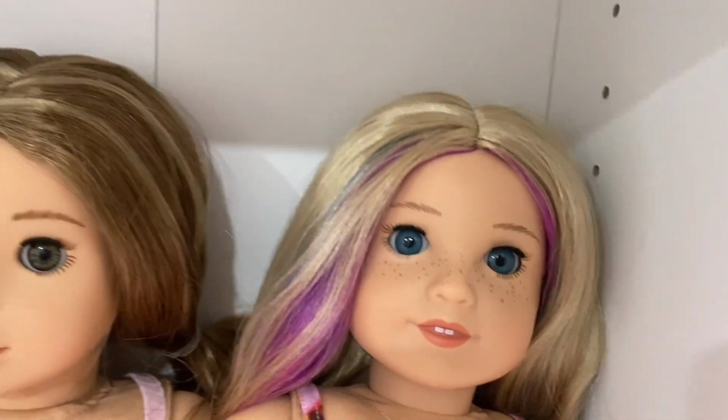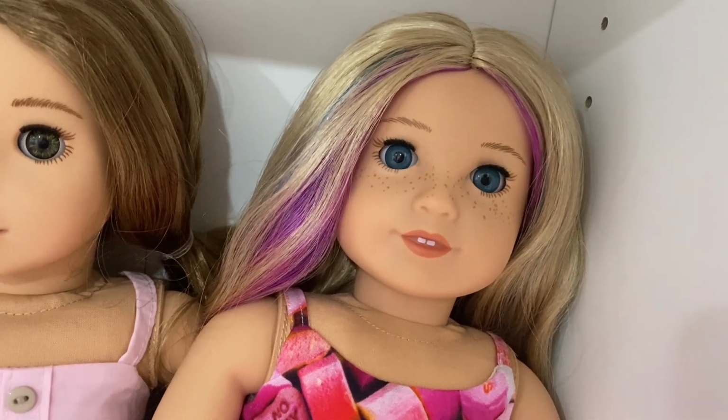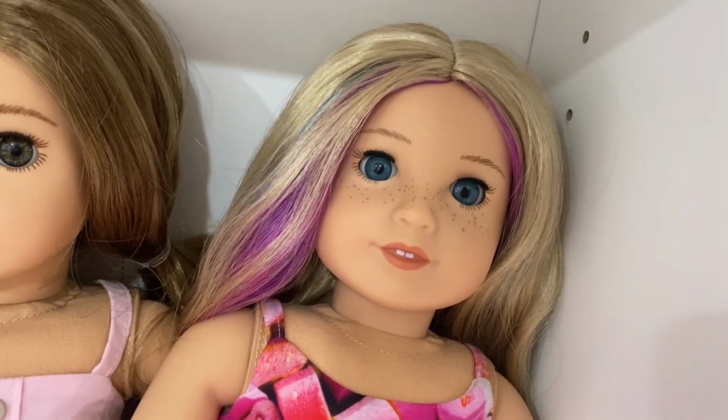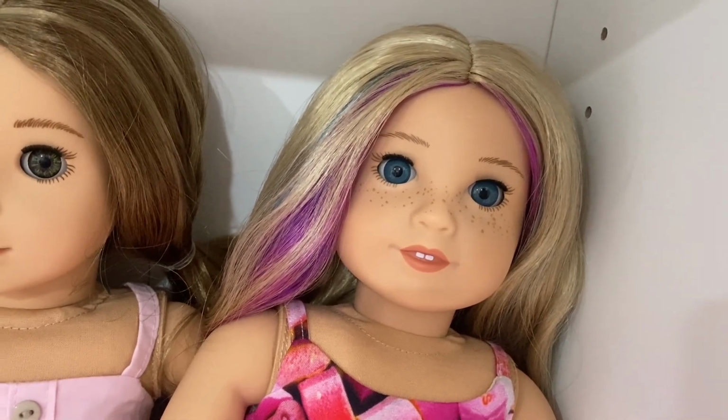And this is Truly Me 110, Miss Nymeria Allison Stark, and her name is just a combination of whimsical, mystical, Game of Thrones things, and yes, she is named after Arya Stark's direwolf.